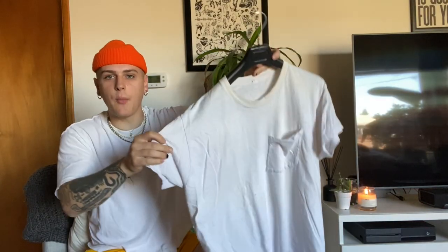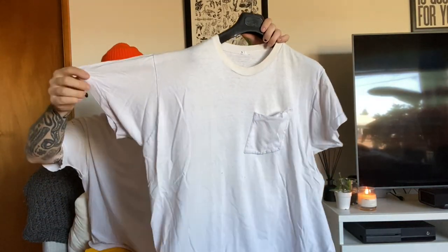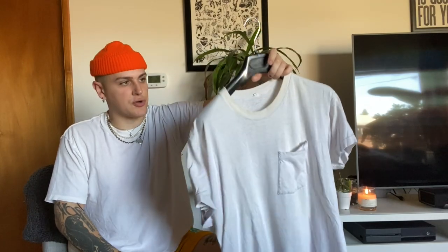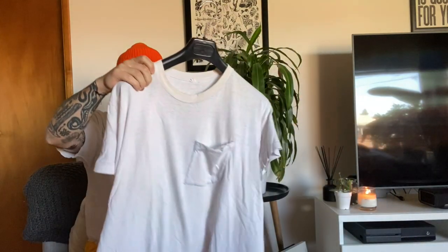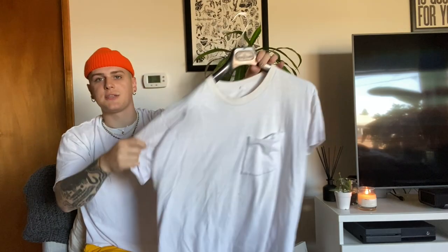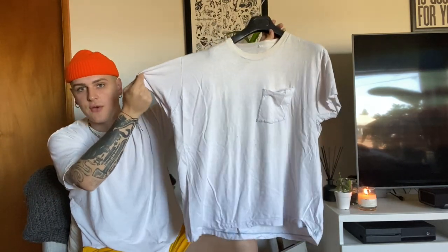So there you go. Next up, we just have a super paper thin, soft, white pocket t-shirt. But I think it was light blue before because all the stitching is blue. I don't know if you can even tell. Oh wait, you can tell right here. All the stitching was blue, so I think someone bleached it and now it turned out like this. So this is again one I don't have to turn inside out, can just wear normally.